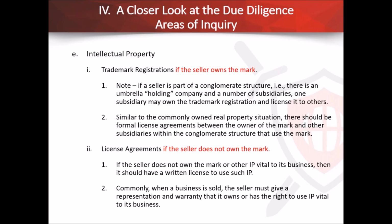Intellectual property is kind of analogous to real estate in that if you have a multi-entity structure, you may own intellectual property in one company, that's your holding company for the IP, and then you lease it to the operating company. A lot of times this may not be formally documented in a license agreement, so you're going to want to have license agreements in place between commonly owned companies just to document the rights that go with the use, what the restrictions are, and how those licenses can be terminated.